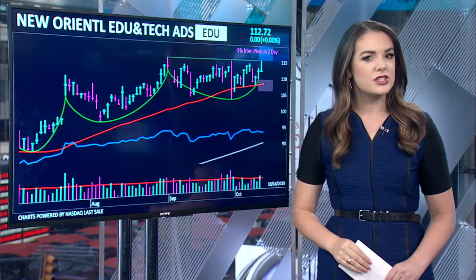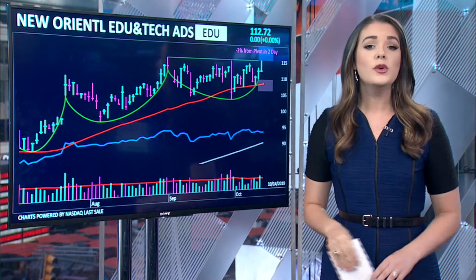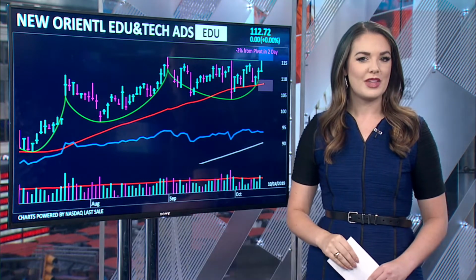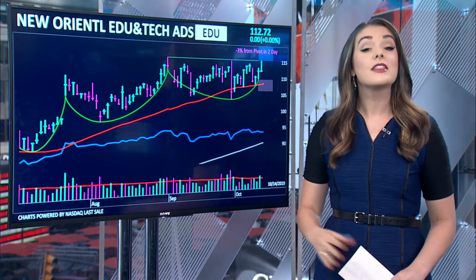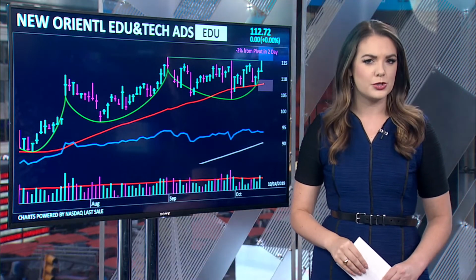Now, this base has formed during a choppy, volatile market, with the retreats coinciding with general market weakness. That's a key feature of this pattern. And once the resistance from the general market disappears, stocks that form the ascending base are free to make their advance, kind of like removing a heavy weight off of a coiled metal spring.